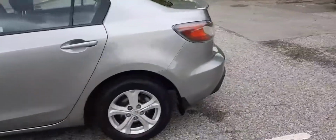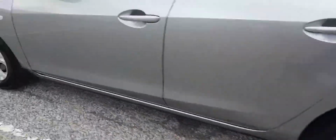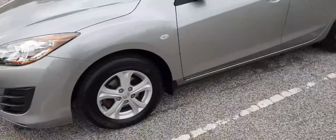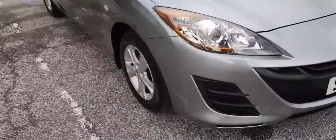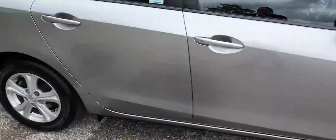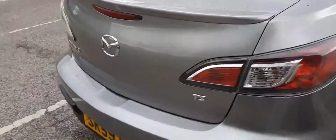Something I always notice with cars, when they've got mud flaps, it's a good sign of ownership. Not always, but mostly. Cars that have mud flaps, they're normally well looked after. All the tyres are in really good condition. They look very new to me, in fact. It's a really lovely example. Now, I can't remember whether this was standard, but it's definitely a Mazda accessory. But I think that complements the car.